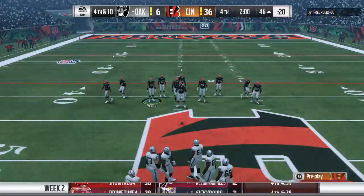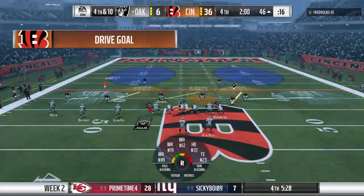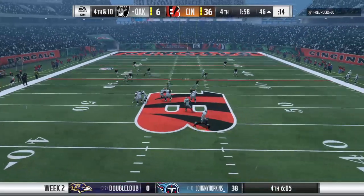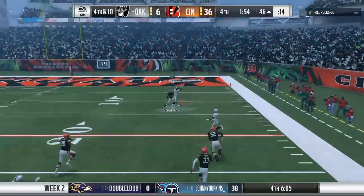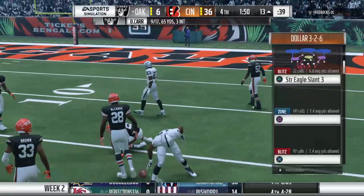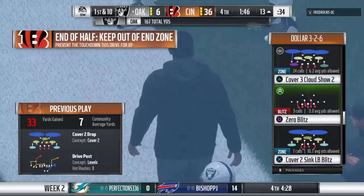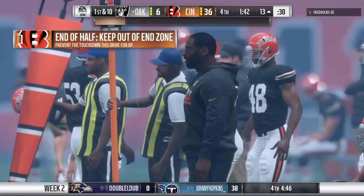Boy, not deterred from those first two failed attempts. They're going to go a third time here on fourth down. Now Carr, got to have this one. Escaping the pressure right. Now a desperation throw deep down. He's got it at the 15. And he gets this one all the way down inside the 15. A big play there for the Raiders. 33 yards.